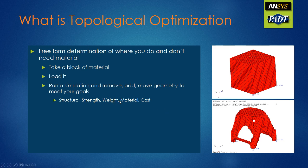Maybe another thing is modes, right? You can actually say, I want to avoid certain natural frequencies. And you may want to use certain materials or minimize the amount of material you're using because it's really expensive. That may be more important than strength. And then cost also. So all these different parameters you can put into the code, and it'll remove, add, and move material to get what you want.